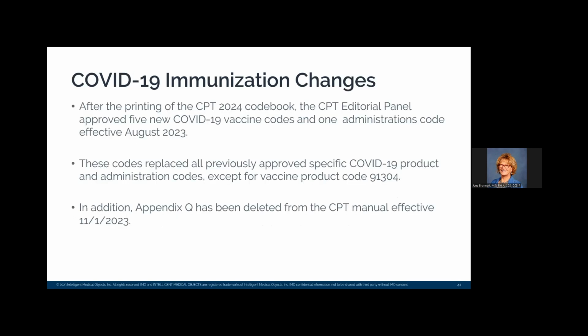And the format and structure of the original COVID-19 vaccinations were revised, as the formulation of the COVID-19 vaccines used in the United States was updated to a monovalent COVID-19 vaccine with the XBB lineage of the Omicron variant. This formula change led to approval of 5 new COVID-19 vaccine codes, along with 1 administration code. These replace all previously approved product and administration codes except for code 91304.